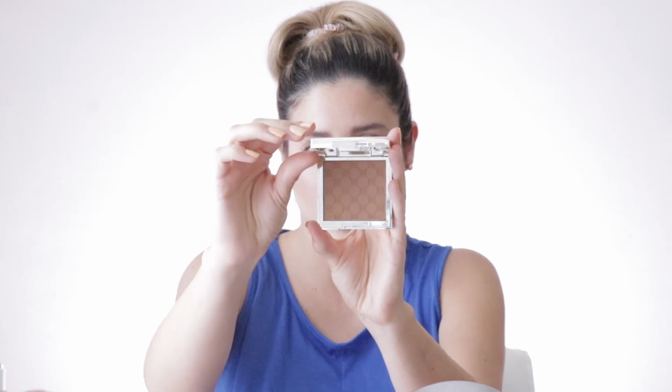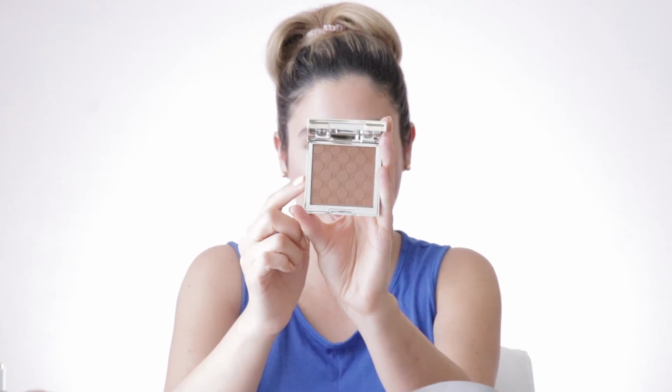And for the life of me, I cannot find my soft focus medium powder anywhere, but I found this one right here that I used not too long ago, and this is in the shade dark, which again, I use as a bronzer. Aside from using it as a bronzer, I do highly recommend the one that is obviously for your skin tone. I use the medium one. I think it's light to medium, the one that I use to set my makeup. Oh, fantastic. Jouer has killed it this year.